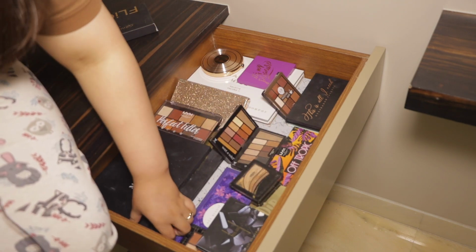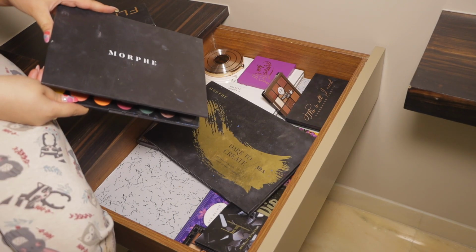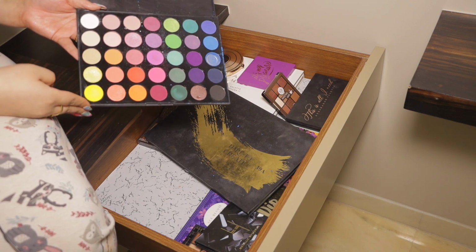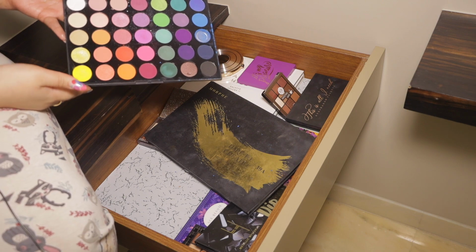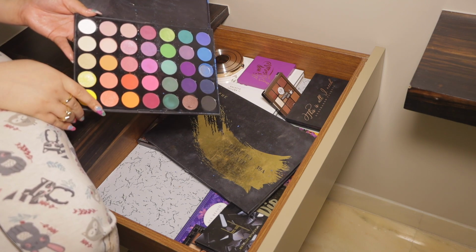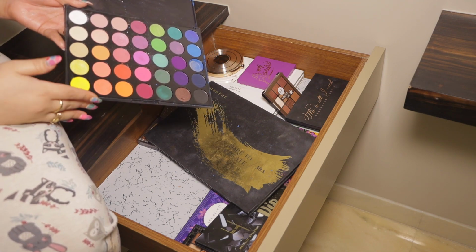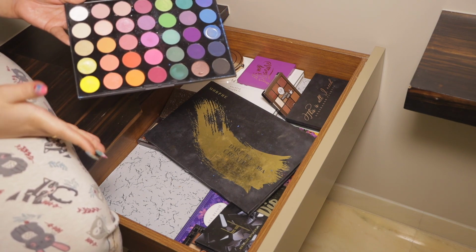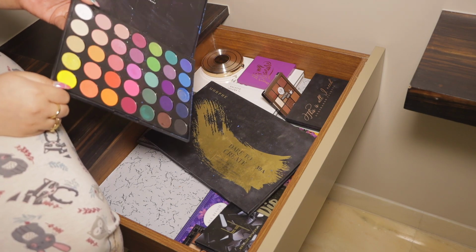I have 2 Morphe palettes right over here. Coming to this one, this is the Morphe 35B palette. So this is the color palette from Morphe. It just got all of your rainbow colors, but now this one is discontinued since the James Charles palette came in. I didn't get that one because I got this one. I've heard that the quality in that is much better. Anyways, this is discontinued, but again I used it as a makeup artist. Whenever I needed color, this is the one that I went for.